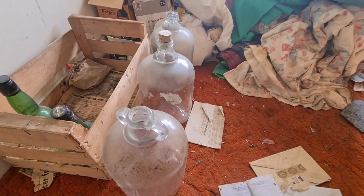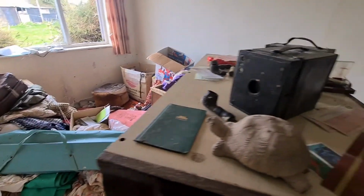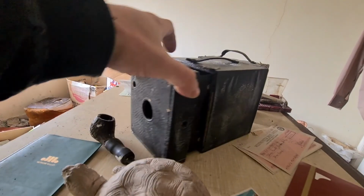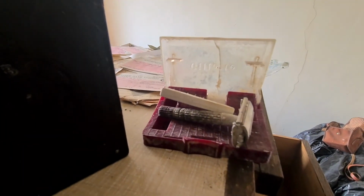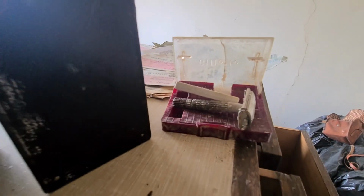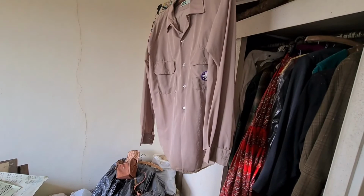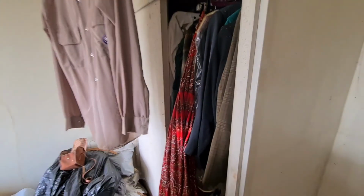These little bottles, all left behind. Old cameras, have a look at it. Nothing in them, I don't think. Old razor. Seen a few of them around. Old Scoutmaster's top. Wardrobe's full of clothes. Rammed full.